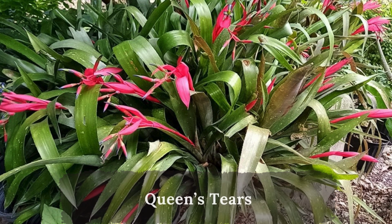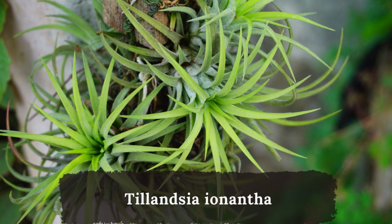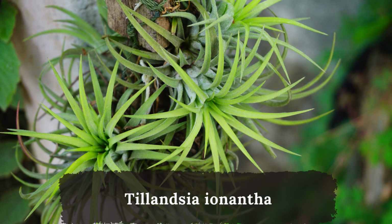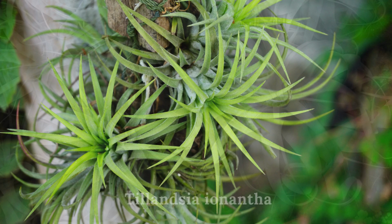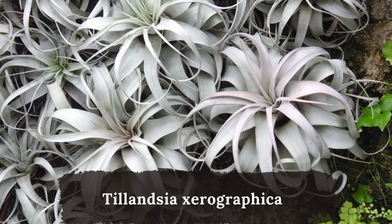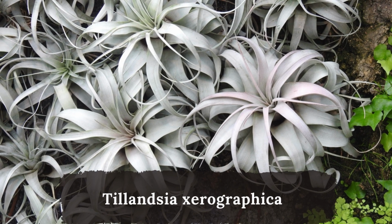Number 9 is Tillandsia ionantha, a favorite among air plant enthusiasts. This bromeliad is soil-free and known for its striking color changes, making it a fun and versatile addition to your collection. Last but not least, we have Tillandsia xerographica. With its large sculptural form and silvery, dramatic appearance, this air plant truly stands out as a piece of living art in any home or office.